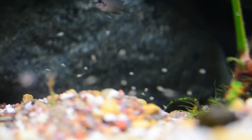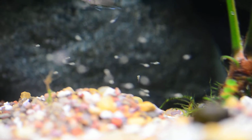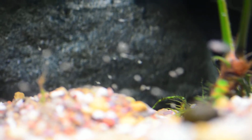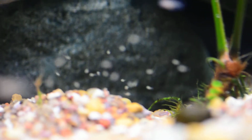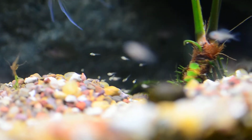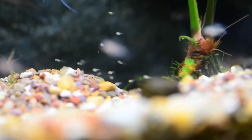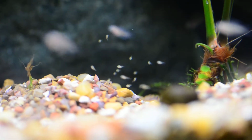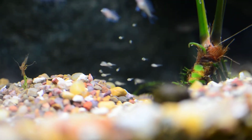Hopefully a few of them will be in focus, but it looks like there are about 30 or so new fry, and it's the first batch since I culled the fish a few weeks ago. It's pretty exciting. I didn't know when or where the new batch would be from.